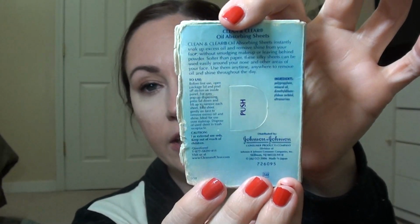Okay, this is the Clean and Clear Oil Absorbing Sheets. These are the ones that are the little blue sheets. You can see this has been through the ringer. I don't use these all the time, so a pack lasts me like years. But they do work nicely. I have the Tatcha blotting sheets that I'm using right now. And when I finish those, in a few years, then we'll see what I need.